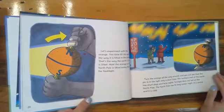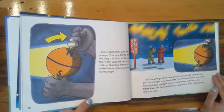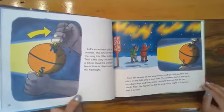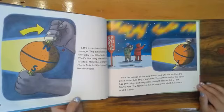Let's experiment with the orange. This time, tilt the axis the way it was tilted in the picture. That's the way the Earth's axis is tilted. Hold the orange so the North Pole is tilted away from the flashlight. Turn the orange all the way around, and you will see that the pin is in the light only a short time. The northern half of Earth has short days and long nights.